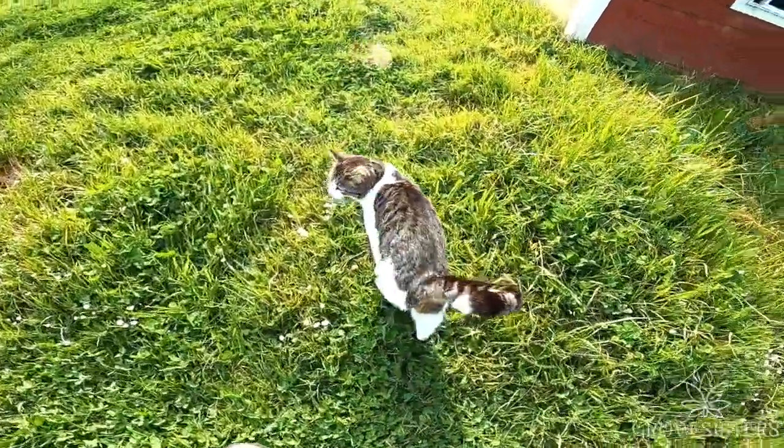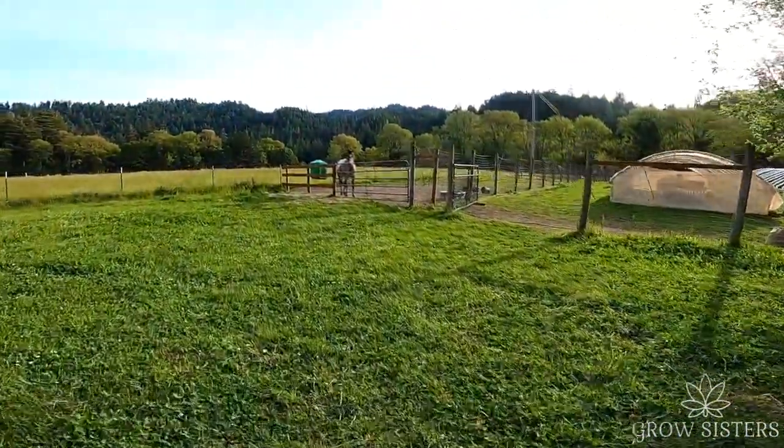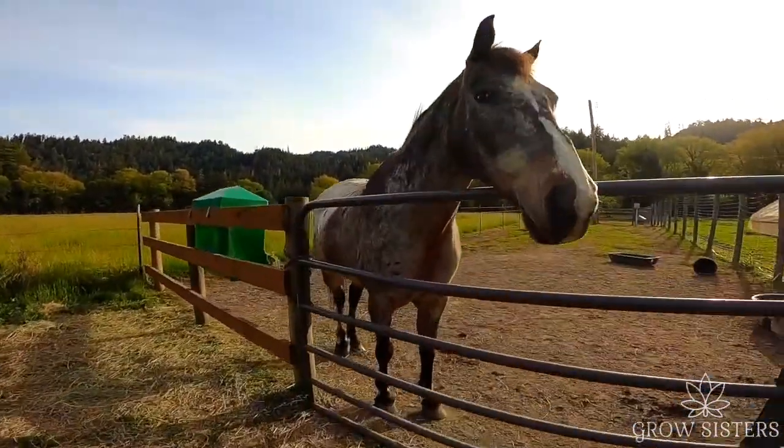Taking into consideration the location of your garden is very important. Not only are we looking for the best sun, but we're also hoping to have easy access to this garden.